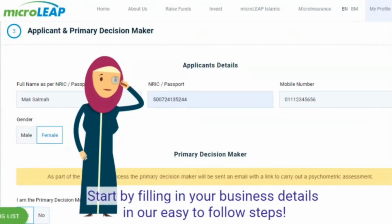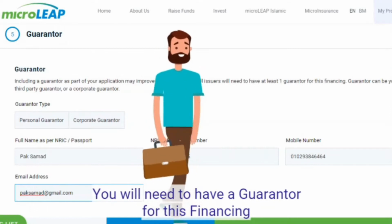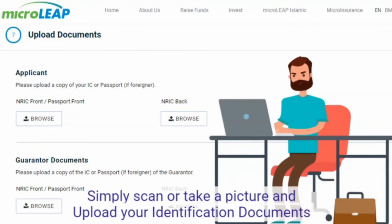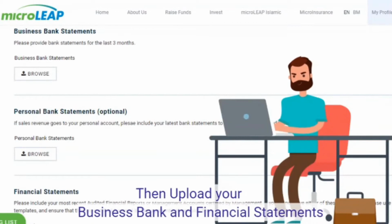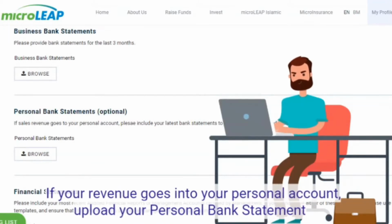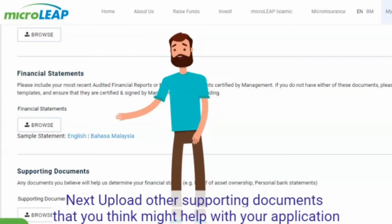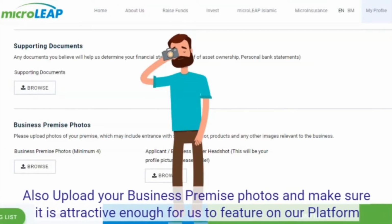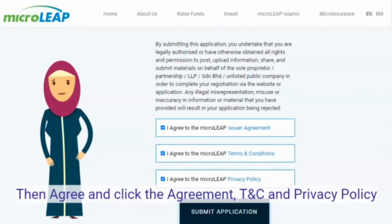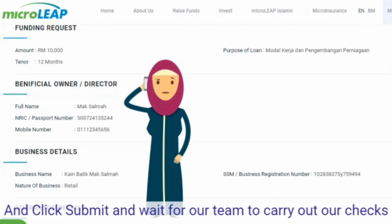Start by filling in your business details in our easy-to-follow steps. You will need to have a guarantor for this financing. Simply scan or take a picture and upload your identification documents. Then upload your business bank and financial statements. If your revenue goes into your personal account, upload your personal bank statement. Next, upload other supporting documents that you think might help with your application. Also, upload your business premise photos and make sure it is attractive enough for us to feature on our platform. Then agree and click the agreement, T&C and privacy policy. And click submit and wait for our team to carry out our checks.